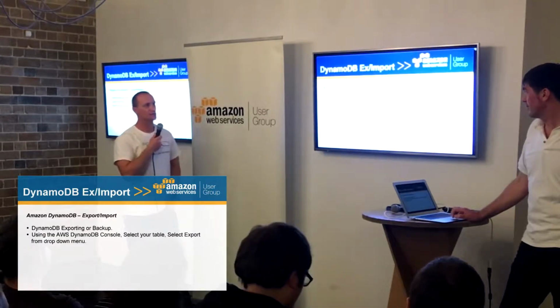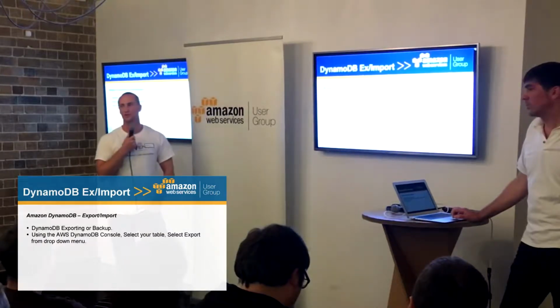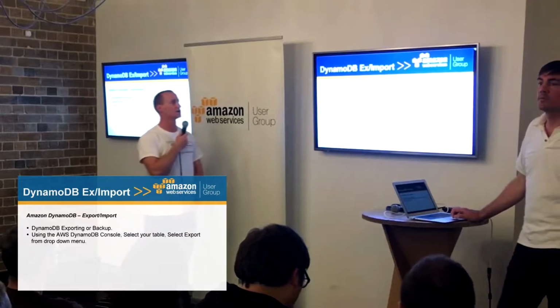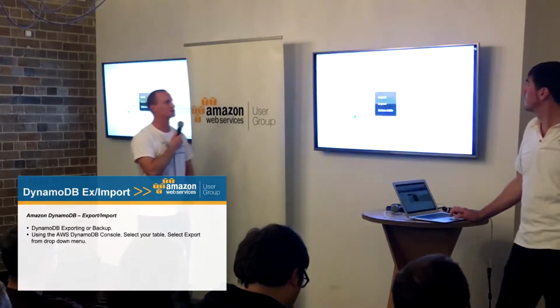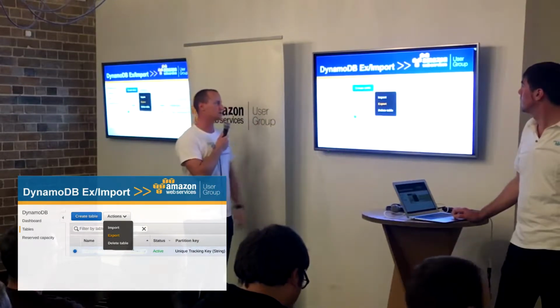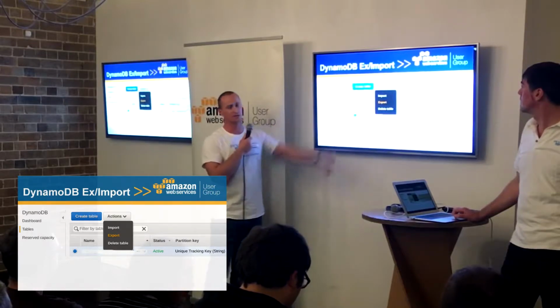But also about export and import. So DynamoDB can use this tool for exporting or even for backing up on a scheduled basis. If you want to just jump to the next slide. So you jump into the DynamoDB console. This is the console here, just hidden out the table name there. So you select your table name, come up into actions and select export.